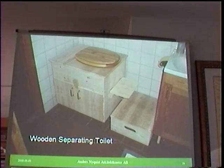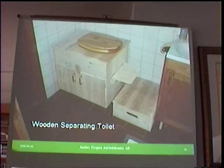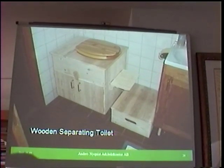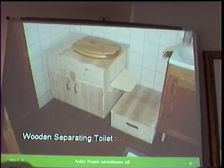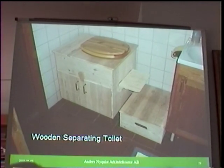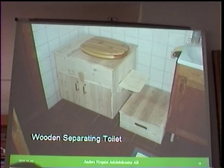It's a container inside, and the urine goes down to the container. And this toilet we have exported to Colombia. The Indians up in the Andes want to have water-flushing toilets, and they are flushing all this out in the rivers. And if you look in a river in such a country, you will never touch the water. So we are trying to introduce these toilets in Colombia, so they can build them by themselves using local materials, take care of the urine for fertilizing, and compost the feces. And this is a very simple way.